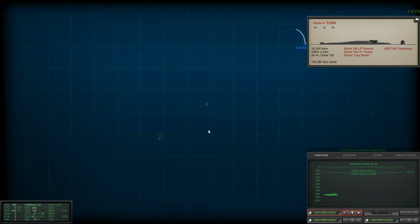That was a hit, not a kill. It's because these things are 18,000 tons. Compare that to a Victor 3 of 7,000 tons or an Alpha of 3,600. And you're dealing with a significantly larger boat. So we're going to send out another torpedo. Right about there. Reload tube 1. That's the last of my reloads.